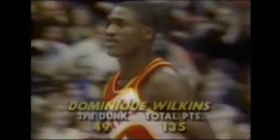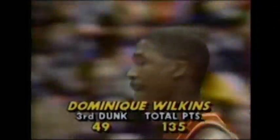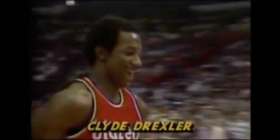Can you believe him? Dominique Wilkins on his third attempt. A sweeping right-handed dunk. And a total of 135 points on round number 1 for Dominique Wilkins. Here's Darrell Griffith's third attempt, round 1. Two-handed jam down the lane for Darrell Griffith. We call that one a tomahawk, Greg. I think that's a little conservative. That's all right. He has 121 points all told.